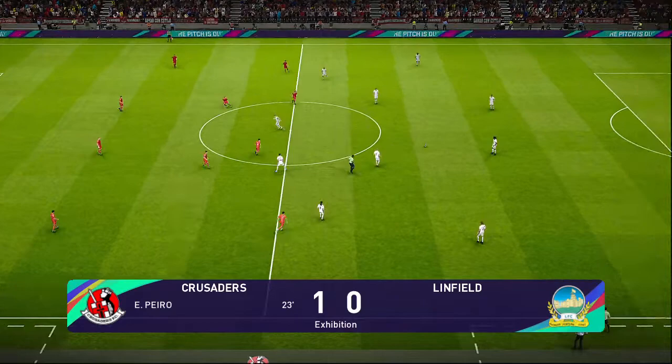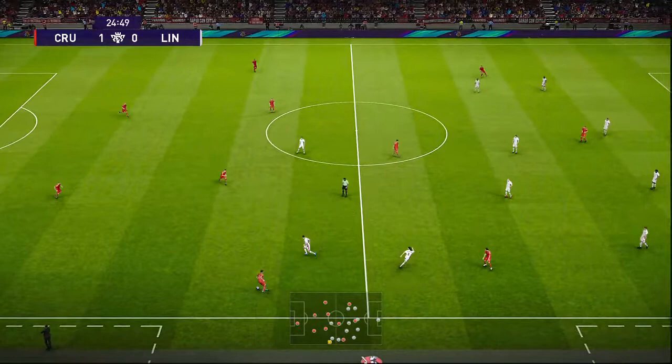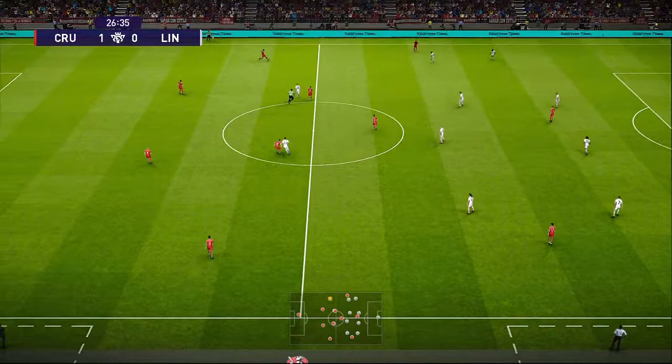Deadlock broken, it's 1-0. Yeah, and they know there's plenty of work left in this one, Peter, before they can actually say that the job is over. Hardly anything between the sides, and it's 1-0.